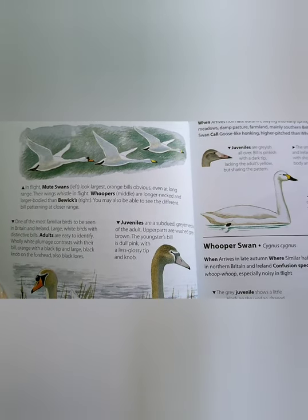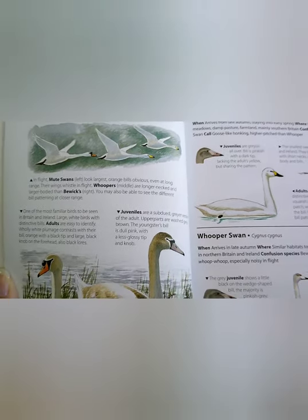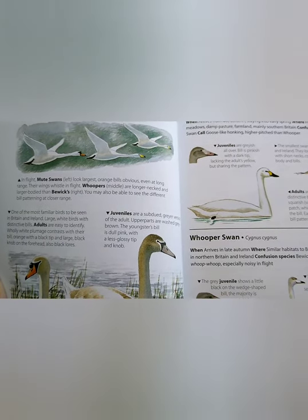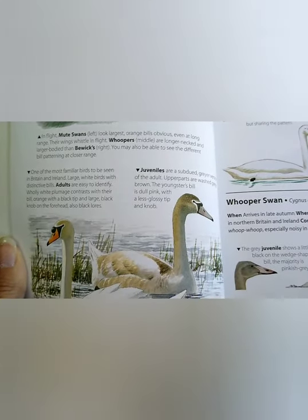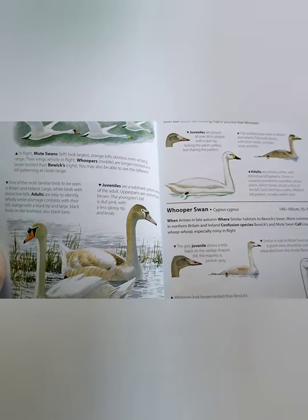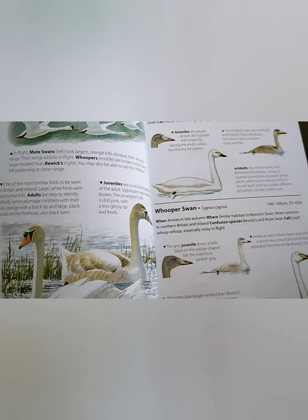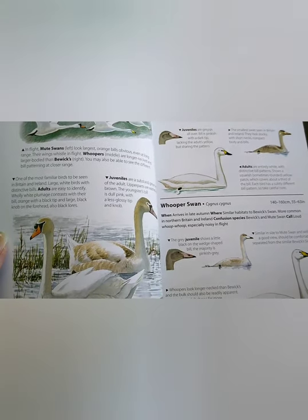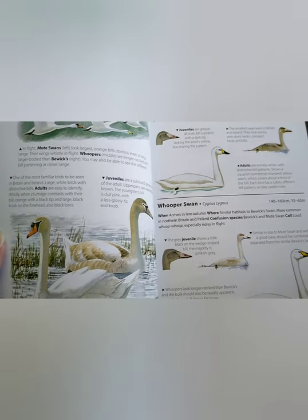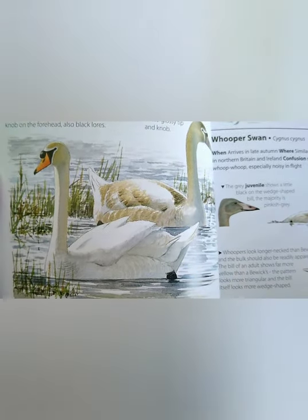The whooper in the middle is longer necked with a large body. There's a Bewick's on the right. You may also see the difference in the pattern, ever so slightly. One of the most familiar birds to be seen in Britain and Ireland, large and white, with distinctive bills, adults are easy to identify. White plumage contrasts with their orange bill with a black tip and a large black knob on the forehead. And black claws, beautiful.